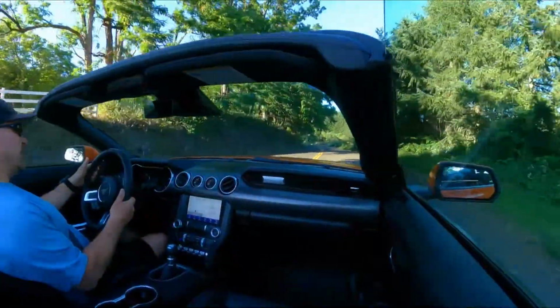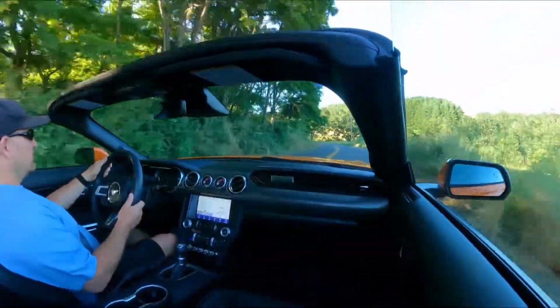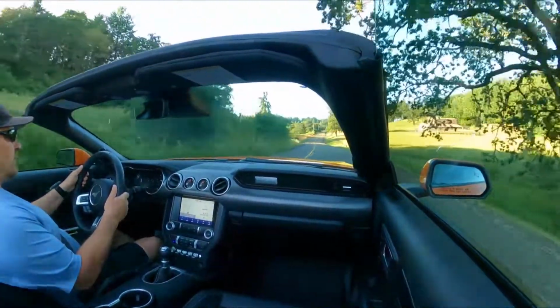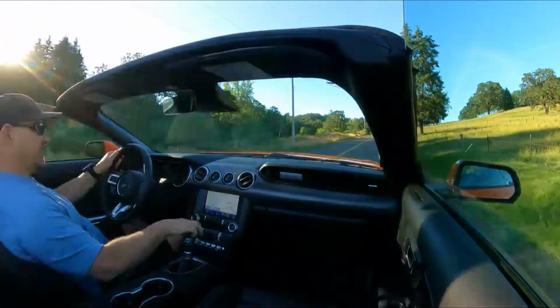And the 5-liter, in my opinion, has plenty of power. Again, it's so smooth. Its pull is so linear. I really enjoy driving this motor, in case you can't tell. Driving this Mustang with the 5-liter.